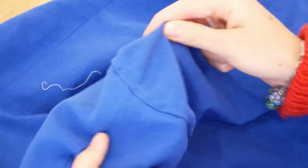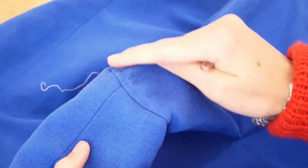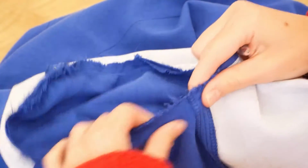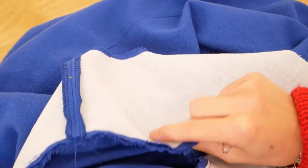I'm now happy with how that is sewn in, so I'm going to take an unpicker and unpick those two gathered lines that we put in before, and then from this side, go around the edge with my overlocker just to make sure it's all neat.